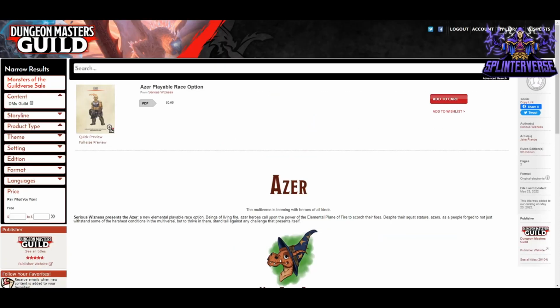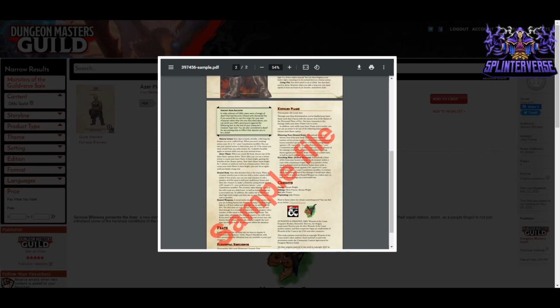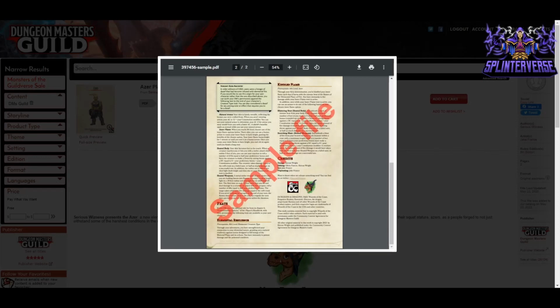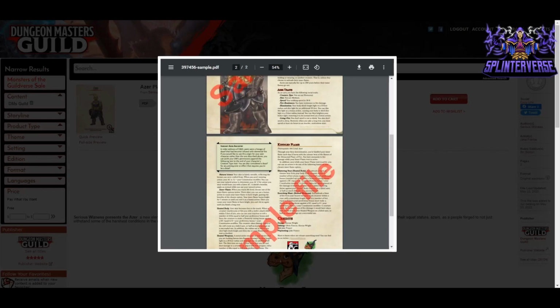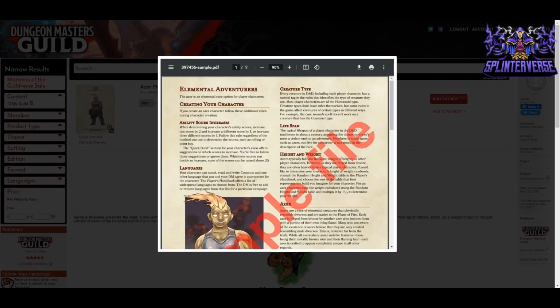So, fun idea, the Azer is in the monster manual, I believe, and it's cool to see it converted into a race that you can play, and the artwork is really good here. I enjoy this artwork here. You get to see the whole thing in the preview too, so you can really see if this race is going to work for you. But yeah, I love this artwork. Really cool.